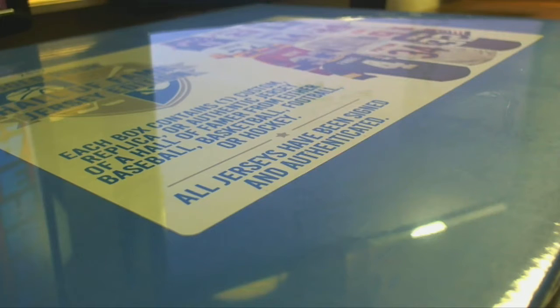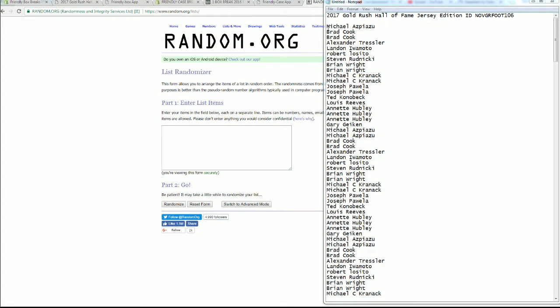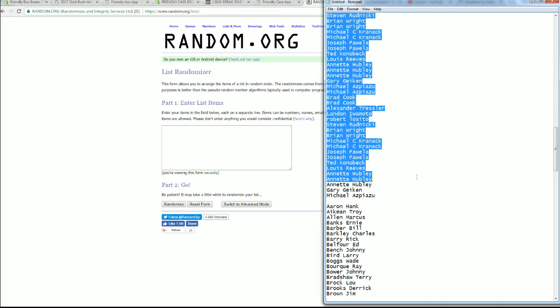All right, here it is, guys. 2017 Gold Rush Hall of Fame jersey number 106. Let's do it. All right, Michael A. 2. Michael A., let's copy and paste it in. Here it is.